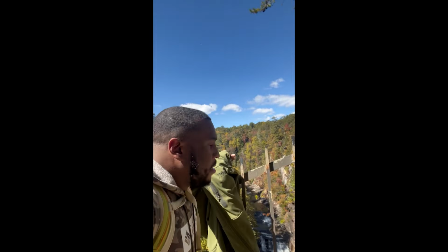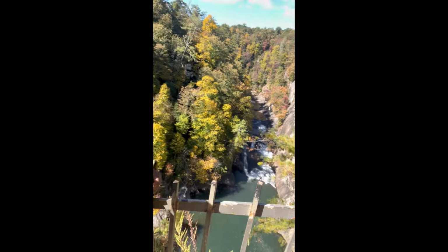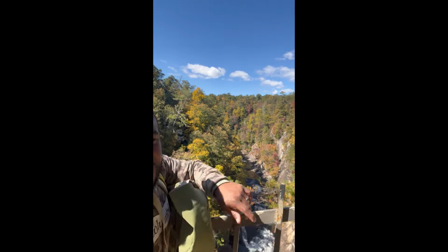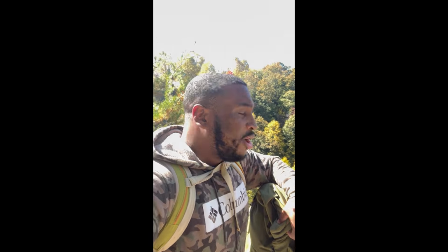Back to where we started. All right, here we are. Back to where we started. Woo! That is Tempest Falls. We made it all the way around. All the way that way, and around and around. And back to this place, overlook number 3. Tallulah River Gorge. Absolutely breathtaking views. Hope you enjoyed this.